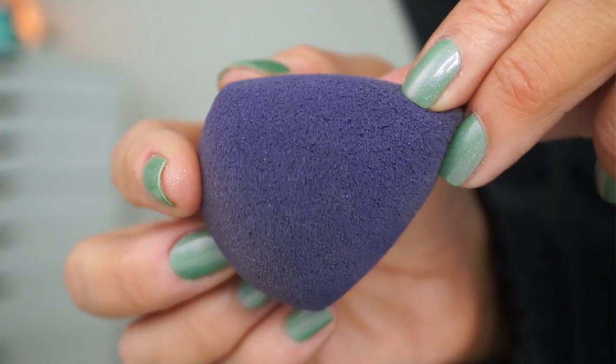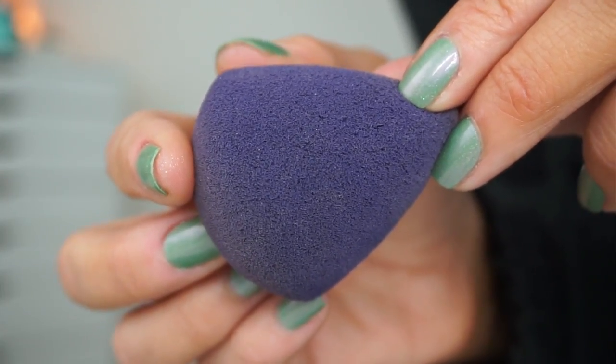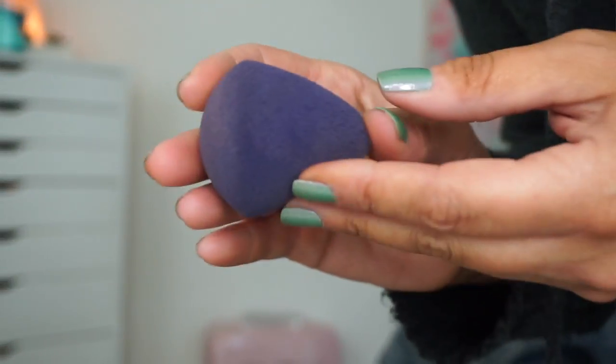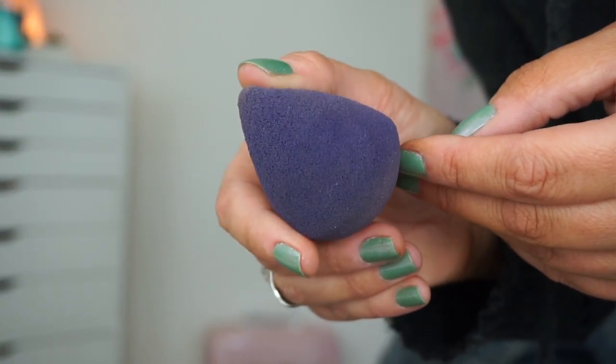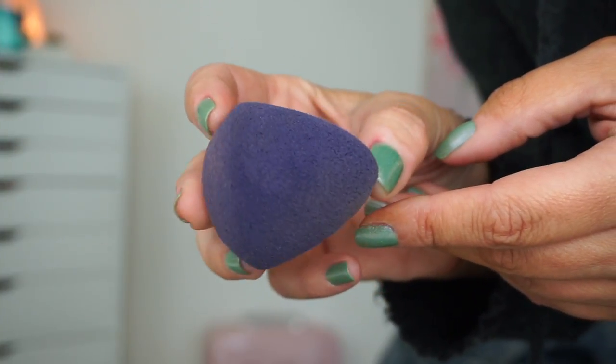I'm gonna do a close-up so you guys can see, but it's not smooth. And when you put that on your face, those little divots and cracks in the sponge show up on your face, and you're blending like a maniac, and it just never goes away because the problem is the actual sponge. So, no, I love you, Tarte, but this one totally missed the mark for me.